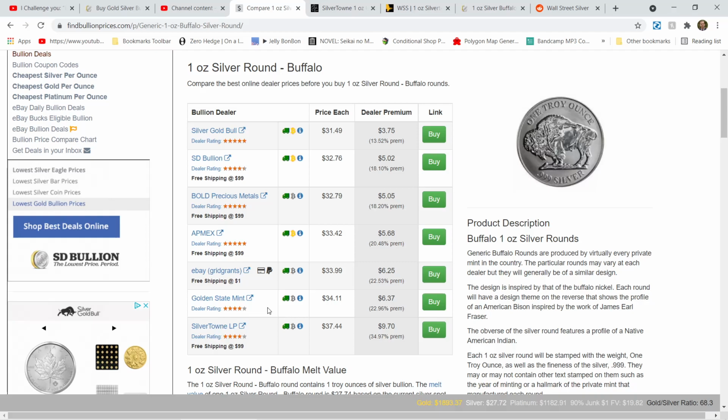Except for Silver Gold Bull. So yeah, Silver Gold Bull leading the day. Hopefully their supplies can keep up with that. That's always the one negative thing in the back of your mind when you see someone that's standing out that far ahead on this price scheme. You know, they're 5% less than their closest competitor. Do they have the product? What's the wait time? What's their financial situation look like?